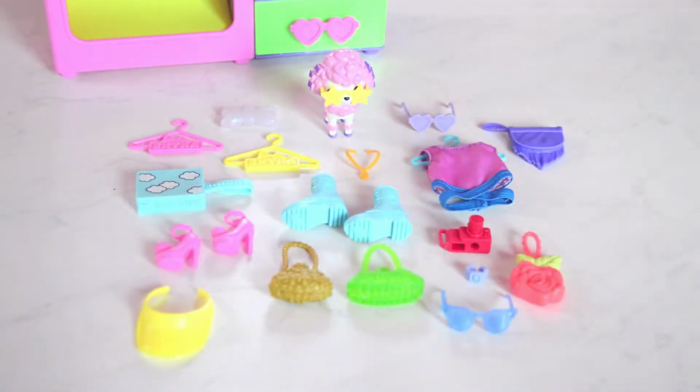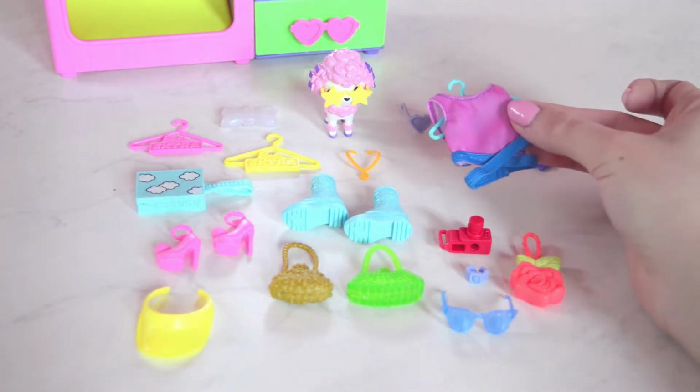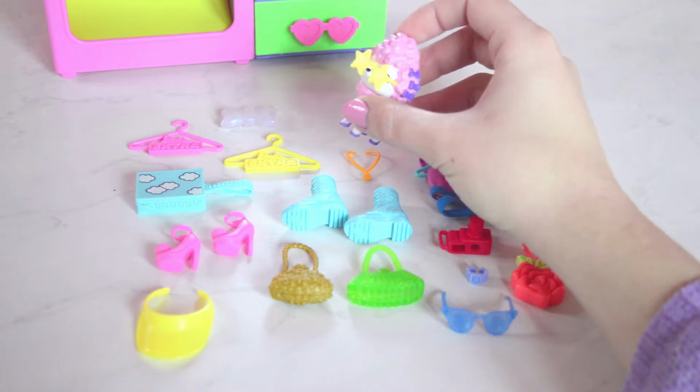So I am very happy with all of the accessories. We have 5 bags, 2 pairs of shoes, and some other random accessories. We even have a little top right here. Very, very cute. Some of the accessories are in fact repeats from other playsets, but that is not a problem for me personally, because where I live, we don't get many fashion packs. So for me, it's always good to have those accessories. The more, the merrier.